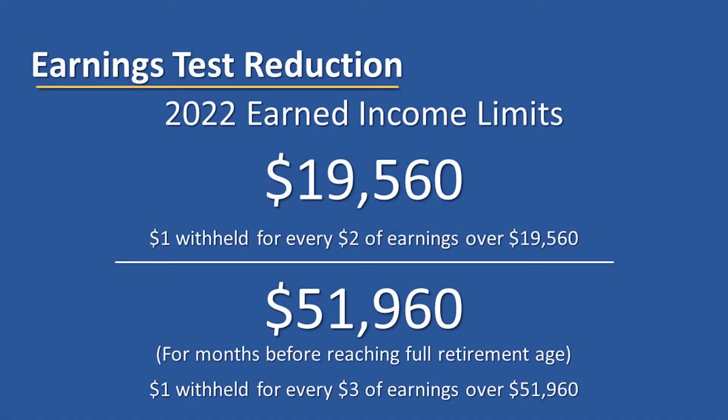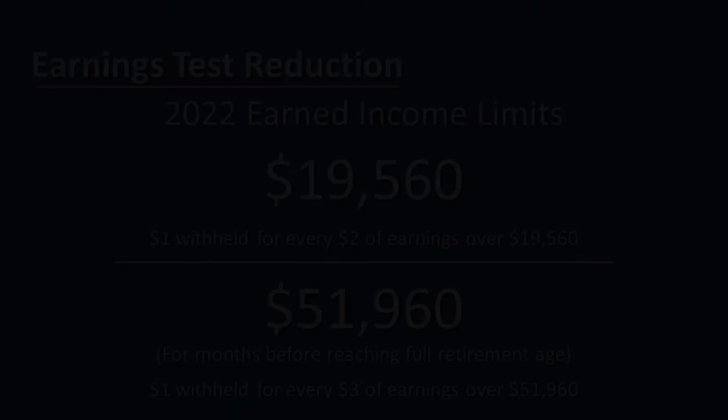In 2022, the earned income limit is $19,560. So if you took your benefit early and you're working at a job at which you earn over $19,560, for every $2 over that limit, Social Security is going to keep $1 from your benefit. Let's look at an example of this that'll help us understand the earnings test reduction a little bit better.